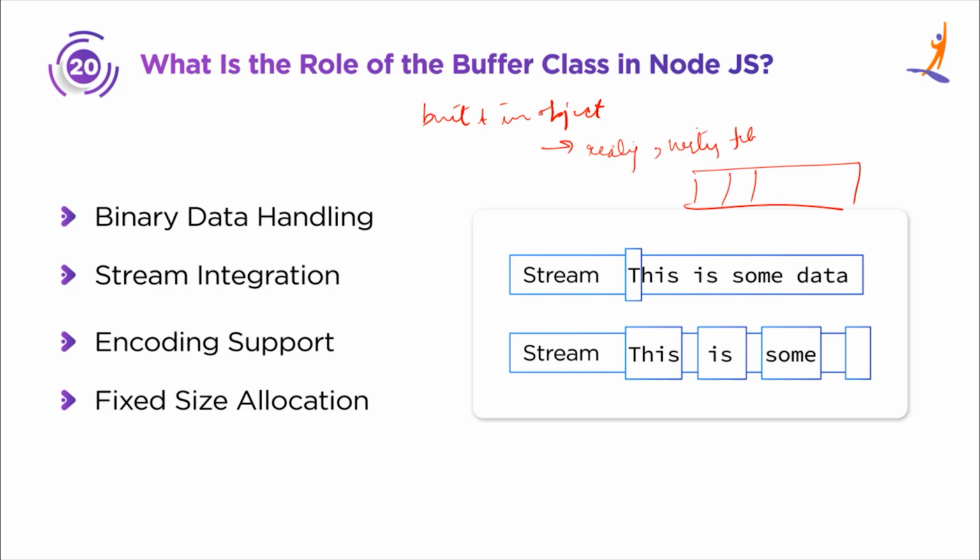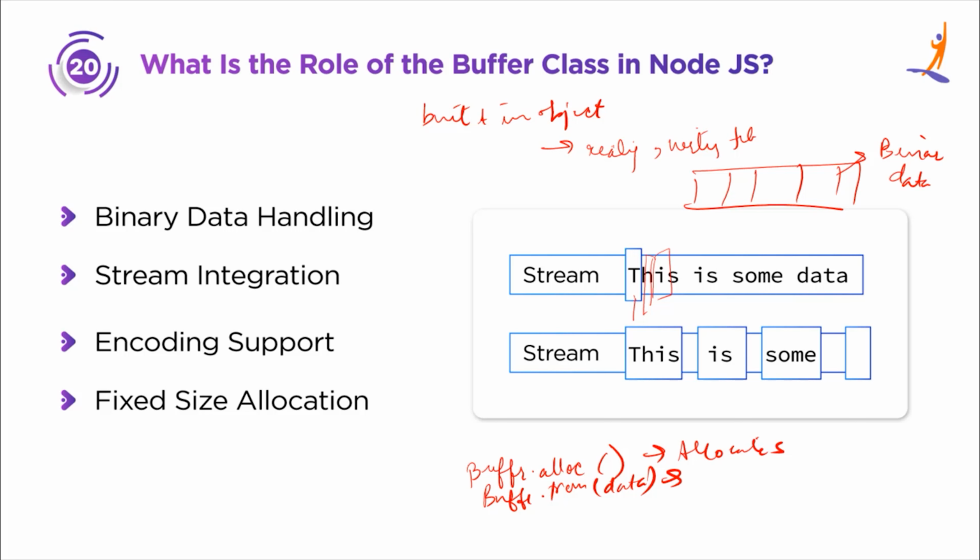Okay, so we can say it's like a stream. It handles only binary data and cannot be resized after creation, and each unit in a buffer corresponds to 1 byte of data. So you know, this is 1 byte, this is another, this is another. You can create a buffer using methods like Buffer.alloc, Buffer.from, buffer.write or toString. Buffer.alloc allocates the buffer size, and Buffer.from, passing data here, initializes the buffer with specific data, like an array or string. It is very useful for binary data handling, stream integration, encoding support and fixed size. You see, this is going in the form of streams 1, 2, 3.